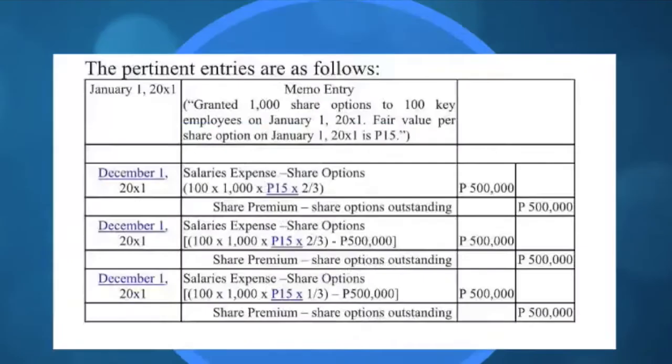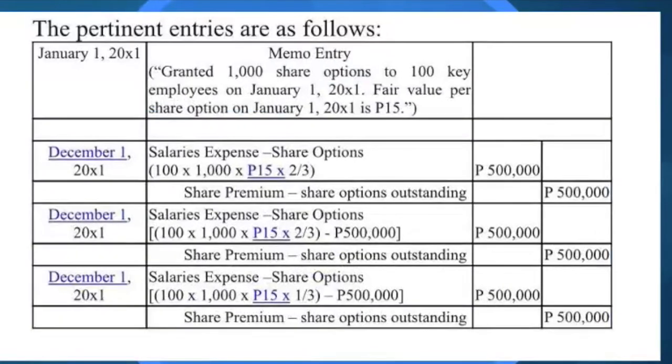The entries are as follows. For January 1, 20x1, we will give the memo entry, which is: granted 1,000 share options to 100 key employees on January 1, 20x1. Fair value per share option on January 1, 20x1 is 15 pesos. As of December 31, 20x1, we debit salaries expense, share options 500,000, credit share premium, share options outstanding 500,000.